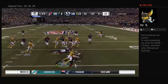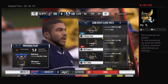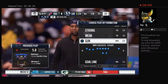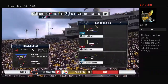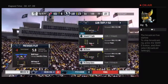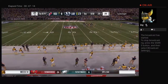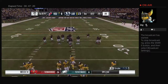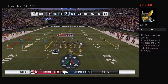They'll run it now out of the gun. And maybe a measure of revenge there. He's had his way in this one, but this time they get him behind the line. That's going to go as a loss of 4, and it'll be 2nd down. So the first play of the drive lost 4. Now they'll look to move it forward here on 2nd and 14.